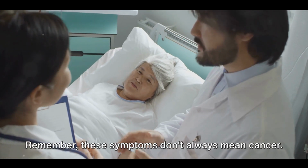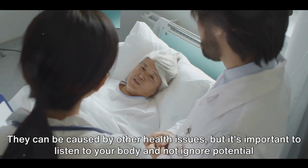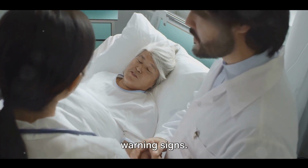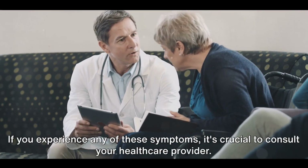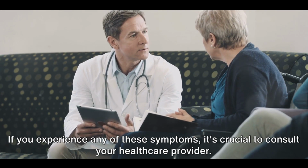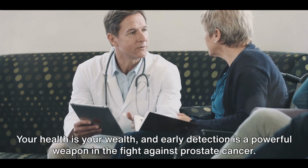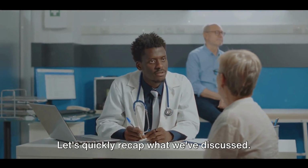Remember, these symptoms don't always mean cancer. They can be caused by other health issues, but it's important to listen to your body and not ignore potential warning signs. If something doesn't feel right, it probably isn't. If you experience any of these symptoms, it's crucial to consult your healthcare provider. Don't hesitate, don't delay. Your health is your wealth, and early detection is a powerful weapon in the fight against prostate cancer. Let's quickly recap what we've discussed.